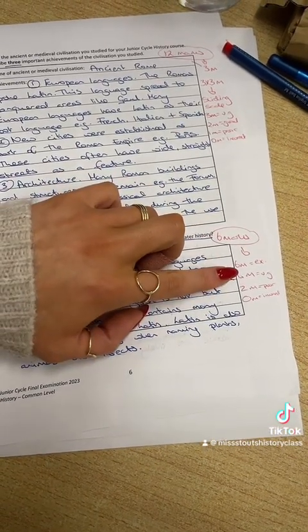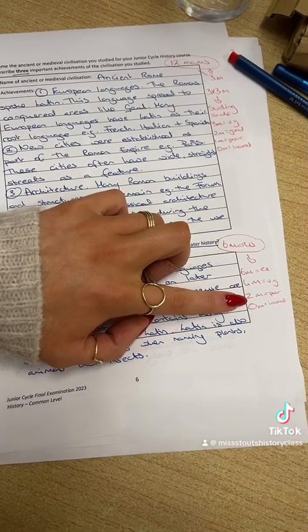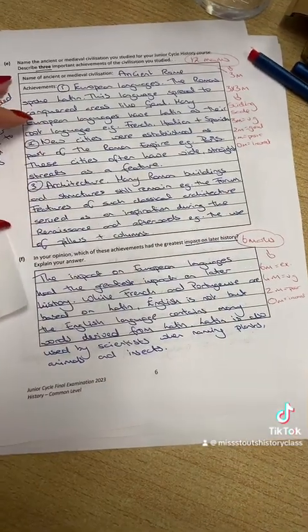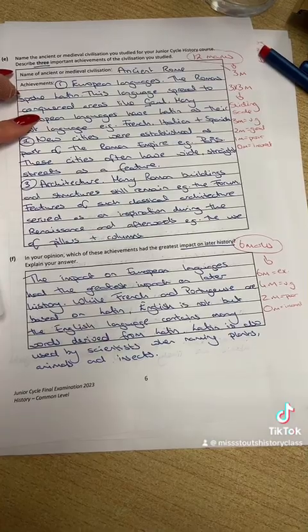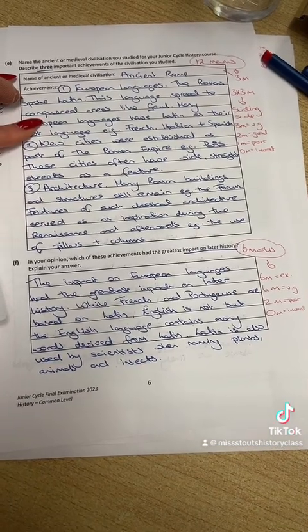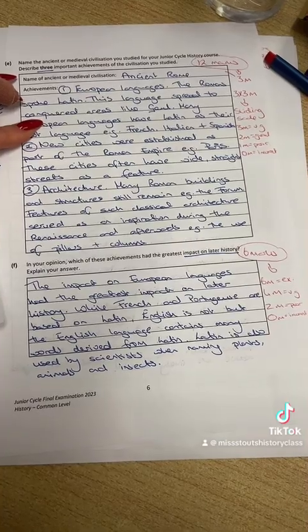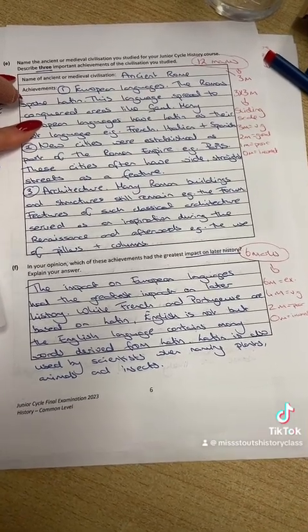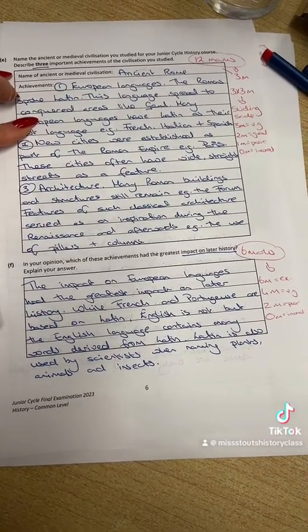If your answer was excellent, you got 6 marks. If it was very good, you got 4. If it was poor, you got 2. And if it was incorrect or irrelevant, you got no marks for it. So let's have a little look at our answer. So it says the impact in European languages had the greatest impact on later history. While French and Portuguese are based on Latin, English is not, but the English language does contain many words derived from Latin. Latin is also used by scientists when naming plants, animals, and insects.